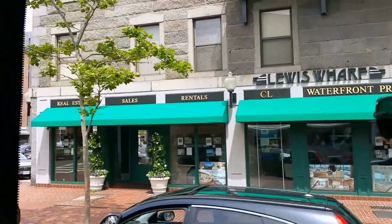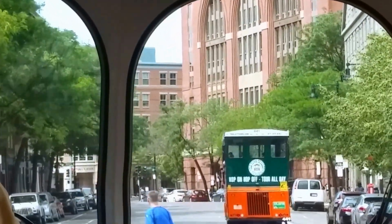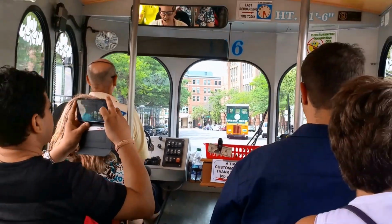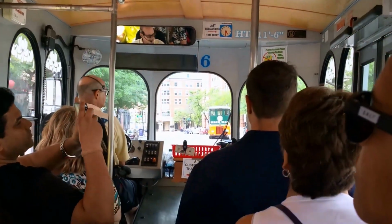Okay, stop 2 is the closest stop to Paul Revere's house. Revere is a member of 5 cell groups. There are 8 cell groups in Boston advocating an armed insurrection against the King of England. Sam Adams and John Hancock are only members of 2 of those groups. That's how important Paul Revere was. He was indispensable in the American Revolution.